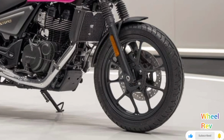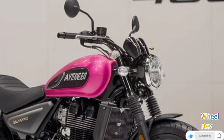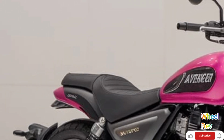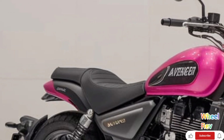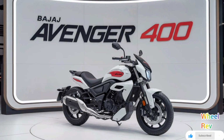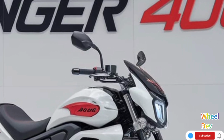If you're someone who's upgrading from a 150cc or 200cc commuter and looking for your first big bike that doesn't overwhelm you but still makes you feel special every time you ride, the Avenger 400 makes a lot of sense. It's built for riders who want a classic cruiser experience but with a modern engine, decent features, and that unbeatable laid-back vibe. And let's not forget the Bajaj service network, which is still one of the strongest in the country, another point in favor of hassle-free ownership.